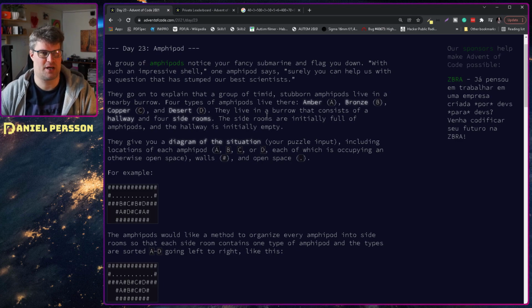So, day 23, Amphipods. A group of Amphipods notice your fancy submarine and flag you down with such an impressive shell. One Amphipod says, surely you can help us with a question that stumped our best scientist. They go on and explain that a group of timid, stubborn Amphipods live in a nearby burrow. 4 types of Amphipods live there: amber, bronze, copper and desert.